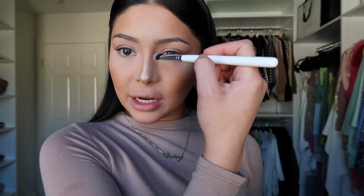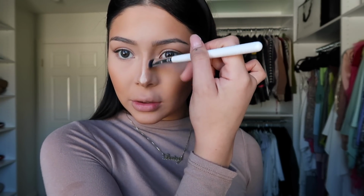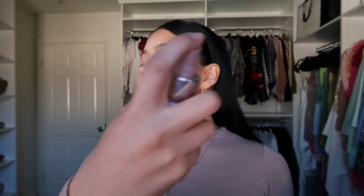So now I'm just gonna grab this brush, and I've been liking a fluffier brush for my nose. And I'm literally just going to follow that contour that we had done already. You don't really have to go into the eyebrows because we're going to do that in a little bit. Just dusting off that powder. Bitch, my nose is snatched. Okay, so now that we are done with the powders, I'm going to go ahead and spray my face.